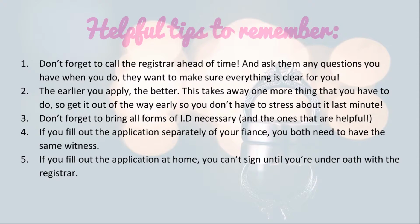So these are 5 helpful tips that we think are really important to remember when you're getting your marriage license. Number 1 is to call the registrar ahead of time. If you have any questions regarding anything to do with your marriage license, just call before you go so they can answer all of your questions and you're really clear on what you need to bring and what you need to do. Number 2, apply earlier. This is one thing that you won't have to worry about last minute, so just applying earlier makes it easier for you and you won't forget to do it. Number 3 is to bring all forms of ID necessary. Make sure you double check before you go that you have all 5 things that you need so you don't have to go back and do it at a different time.